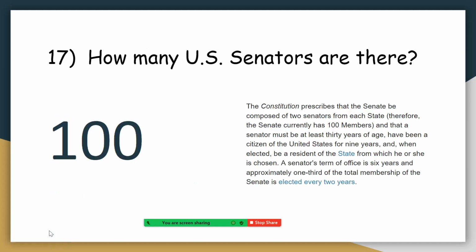Next, how many U.S. senators are there? And the answer is 100. The Constitution prescribes that the Senate be composed of two senators from each state. Therefore, the Senate currently has 100 members. A senator must be at least 30 years of age and have been a citizen of the United States for 9 years. This allows someone to move from Canada or Indonesia, Brazil, Zimbabwe, and after 9 years of being a citizen, they could run and serve in the United States Senate.